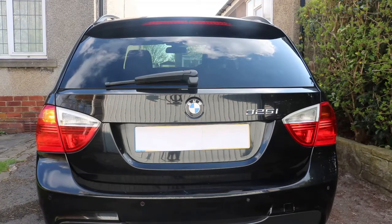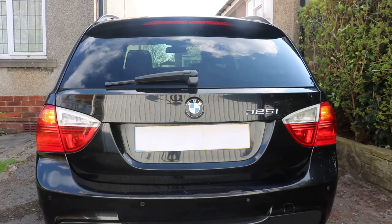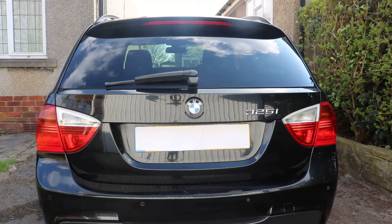The issue is definitely the brake light, which is obviously very important if you're driving at speed and you step on the brake and somebody's behind you. You definitely don't want them running into the back of you, so a very important light to replace, that we will do in a brief moment.